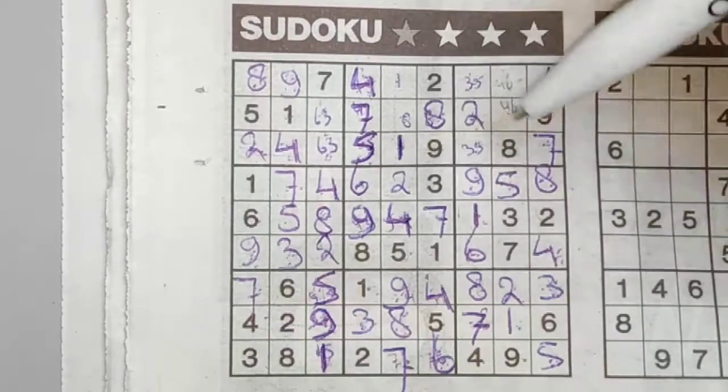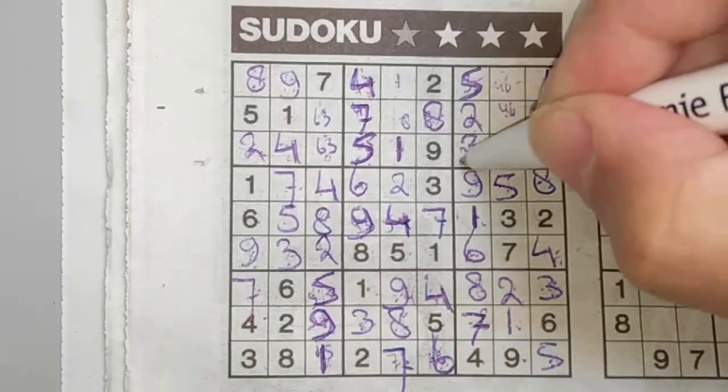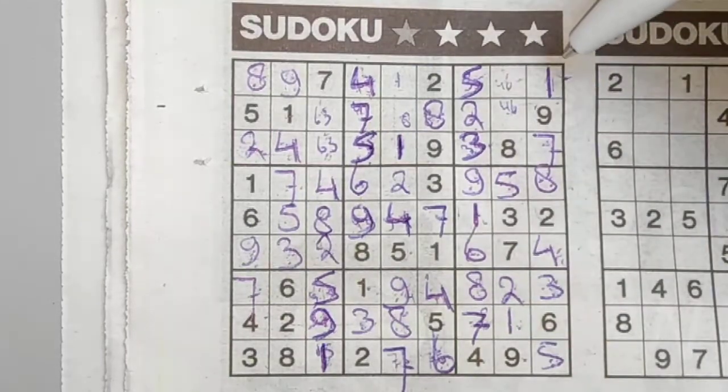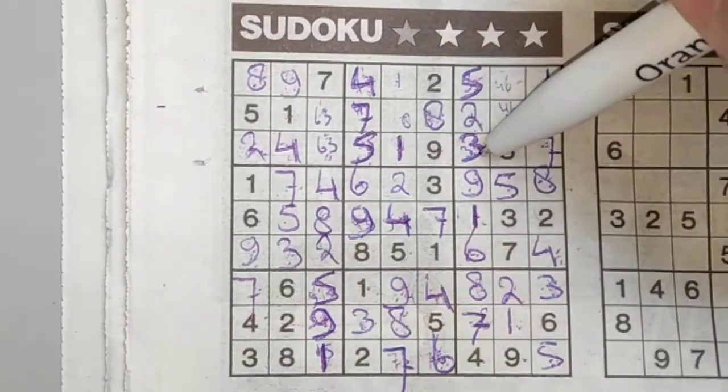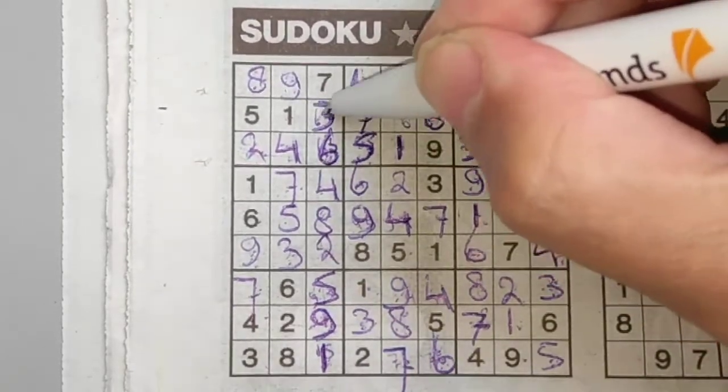We have a 5 here, so this cannot be the 5. This should be the 5. This should be the 3. 6 and a 3. We have a 3 here, so this should be the 6. This should be the 3.